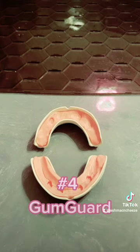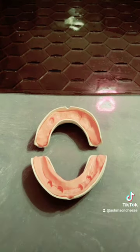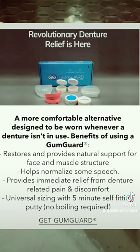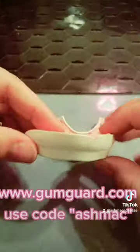Number 4, Gum Guard. This is the only mouth guard made for people with dentures. They come with a special putty that you put in the gum guard and mold to fit specifically to your gums.